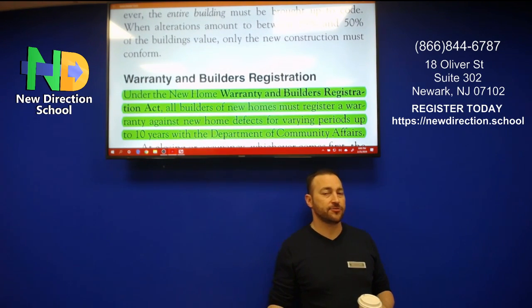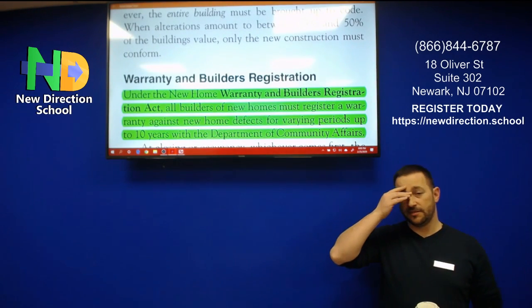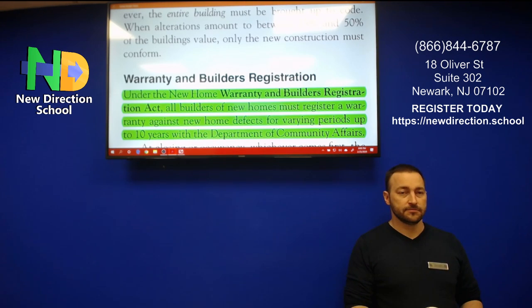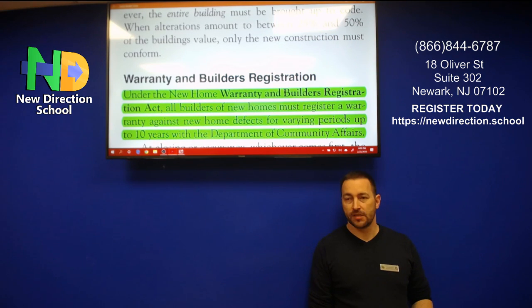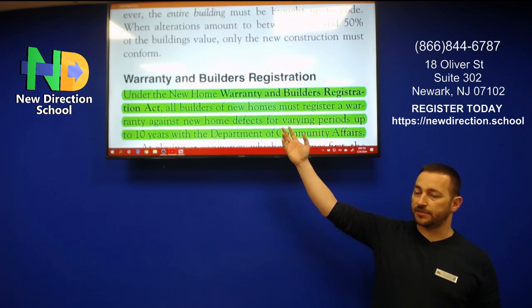You guys know what a manufacturer's warranty is, right? Yes. Okay, because we're going to talk about it in the chapter. If there's a new house that's being built, then it's like a manufacturer, correct? Yes. With the issue comes a warranty that the structure is solid, that nothing is going to happen. Correct? So every new home must come with a warranty.